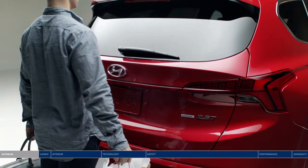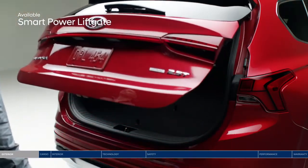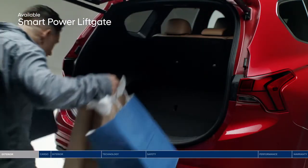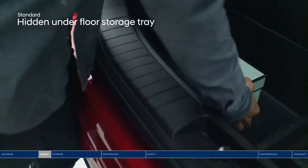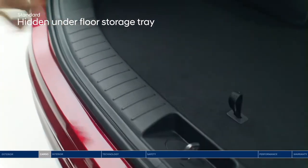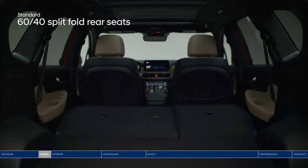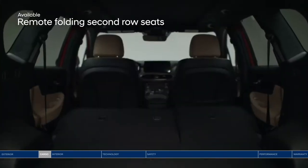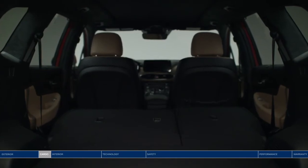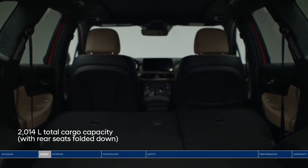Pack up for your journey with ease. Unlock and open the smart power liftgate without searching for your keys. Want to keep your valuables safely out of view while going to grab a bite after a day of shopping? Slip them into the hidden underfloor storage tray. 60-40 split-fold rear seats and a remote folding second row give you versatility and an abundance of space. With rear seats folded, enjoy 2,014 liters of total cargo capacity.